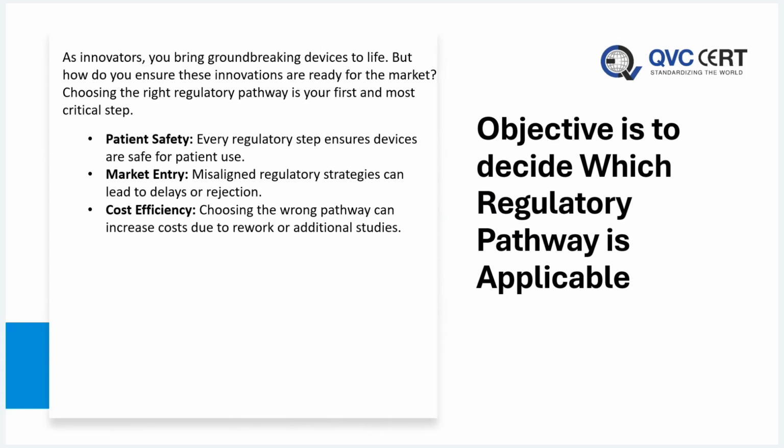If you're choosing the wrong pathway, it can increase cost due to rework or additional studies, clinical studies, other testing studies, validation studies, usability studies, which might affect the project timeline and increase the cost, obviously, from a resource point of view as well. So these are the objectives on the basis of which we have to decide the most suitable regulatory pathway for our devices or in our project.